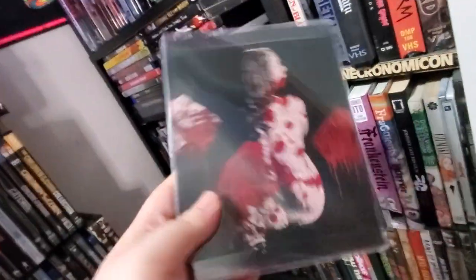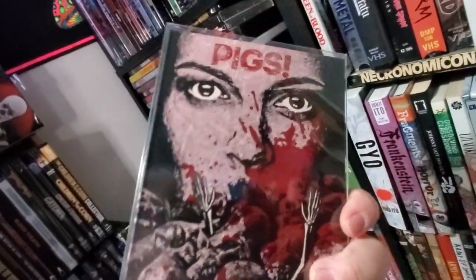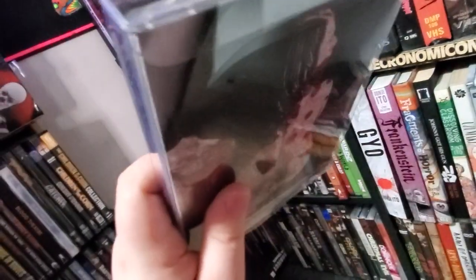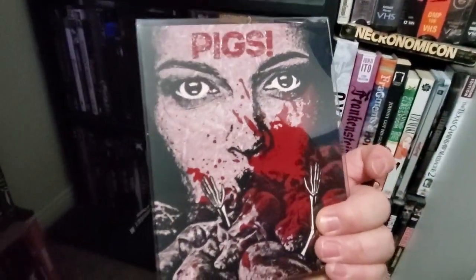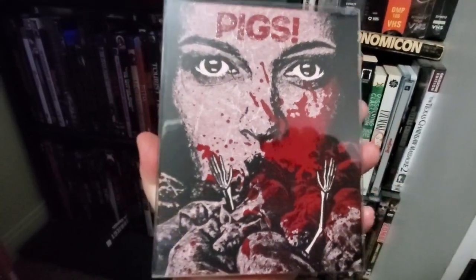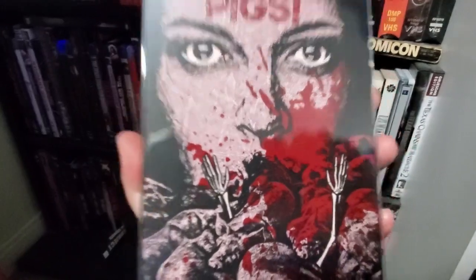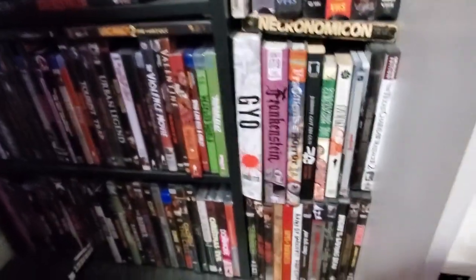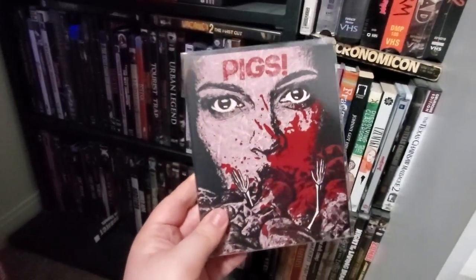We got Pigs, which I don't like the slipcover for this one. I mainly bought the slipcover for it just because when I bought the Blu-ray, the slipcover was the new thing, and I was like, oh, I could buy it with the slipcover, so I did, because it's limited. But Pigs, you'd look at it and you'd think this is a slasher film, and you'd look at the VHS artwork and think it's about killer pigs, but this is actually a really cool psychological horror film that was also released as The 13th Pig and The Strange Love Exorcist.